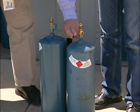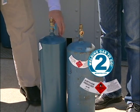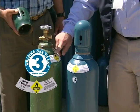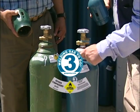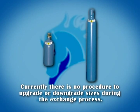Here's an example. An empty incoming number 2 acetylene cylinder can only be exchanged for a full number 2 Thoroughbred acetylene cylinder. An empty incoming number 3 oxygen cylinder can only be exchanged for a full number 3 Thoroughbred oxygen cylinder. Any difference in size should be minimal. Currently, there is no procedure to upgrade or downgrade sizes during the exchange process.